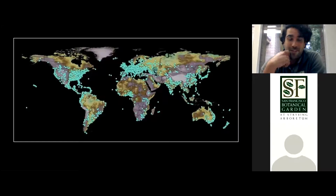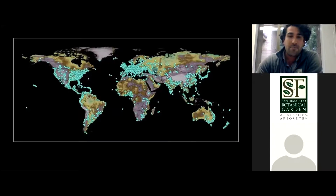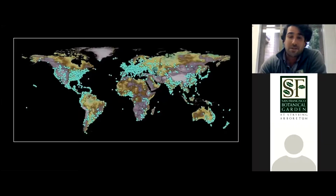So here's a quick map. This is where all 600 gardens, actually 625 gardens to be specific, are located all over the world, showing BGCI's reach and the potential for partnerships. It's really quite exciting and motivating, especially during these difficult times.